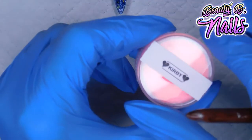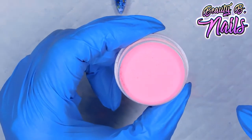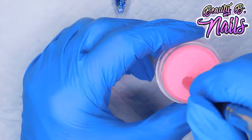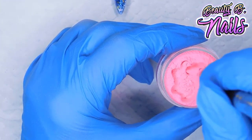So the next one is called Kirby. So pretty. Oh my god, I love it. Look at that color. I said make sure you're mixing these up.